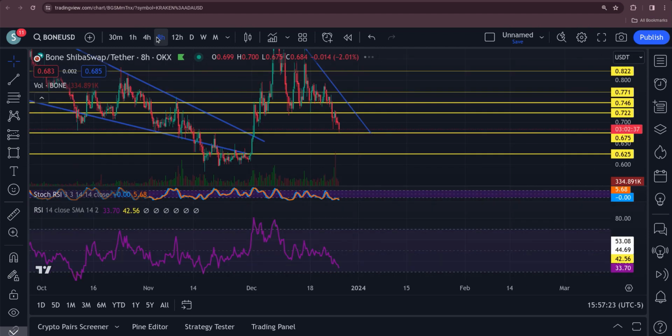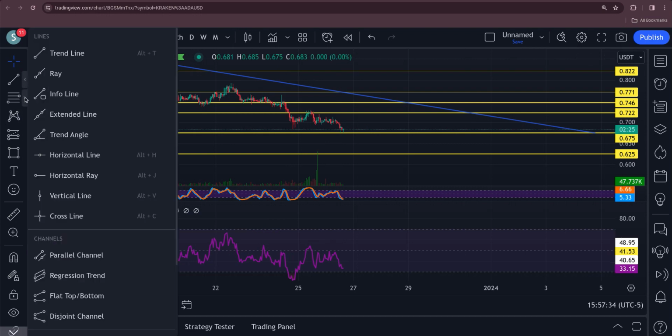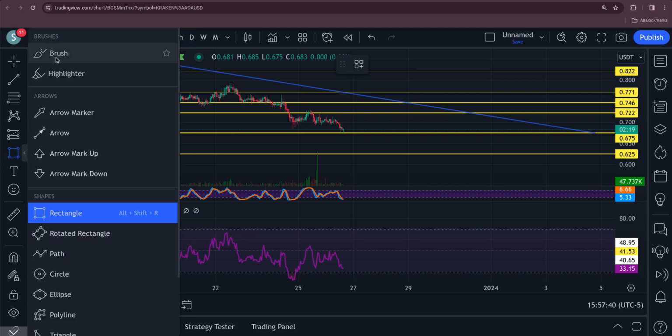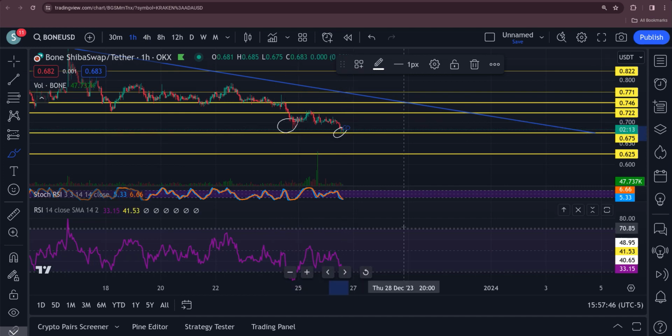8 hour, nope. 1 hour, got this low. We do have some bullish divergence on the 1 hour. All right, we got this low here. Let me show you. Yep, where's my pen at here? I apologize. There we go, right here. Okay, you got this low here, and you got this low here. Okay, down here on the RSI.